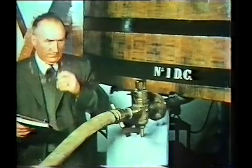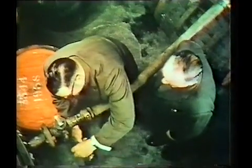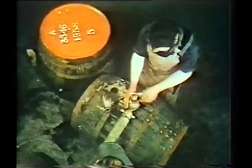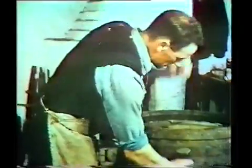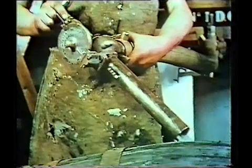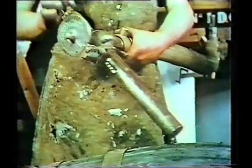Mr. MacDonald prepares to run the new spirit into casks. Casks are important. That's a sherry cask, but it's not penny pinching to use second-hand material. For one thing, the casks are made of oak. From the sherry-soaked walls, the spirit will take on the rich amber hue that distinguishes whiskey.